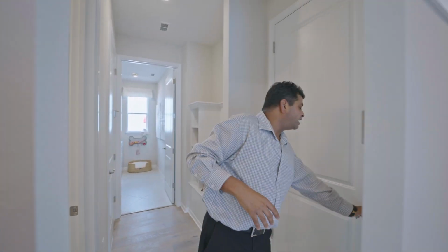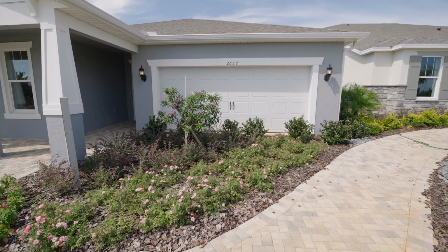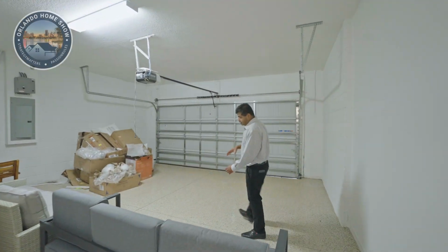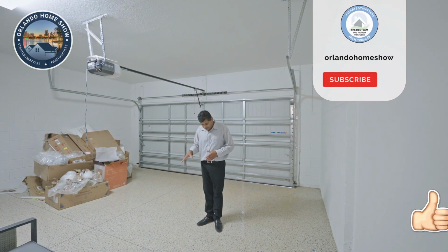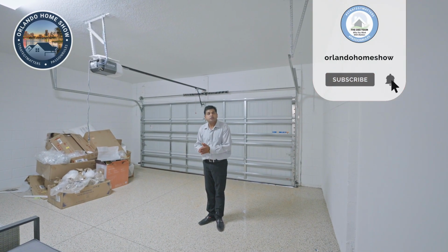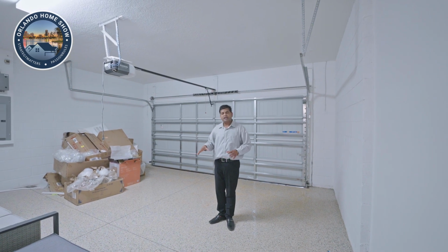And this is where you have your 2-car garage. I want to point out a couple of things to you. Now, if you see the flooring of this, it is something that you have to pay extra for. This is not how it is going to come. And this is not exactly epoxy, because I just got epoxy done in my house. This is more like painting the floor so it looks kind of nice and shiny.